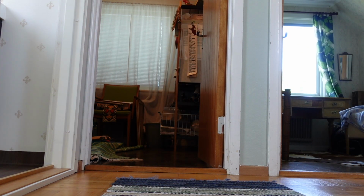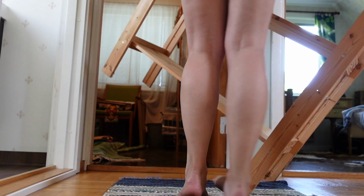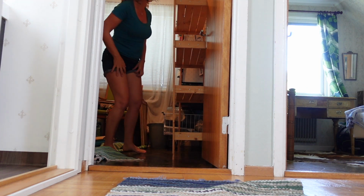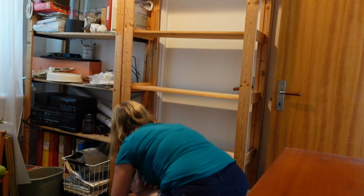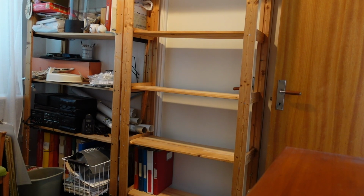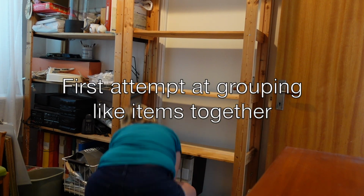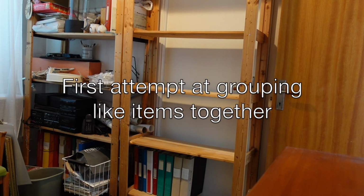So now all I'm doing is moving this shelf across to cover that door that we looked at before. It's just a door into the bedroom you can see on the right hand side. So that door between the two rooms hasn't been used for years and years, and it really doesn't need to be accessed that way. And then what I'm doing is I'm taking all of those things that are on the floor in the bedroom and I'm trying to group things together.